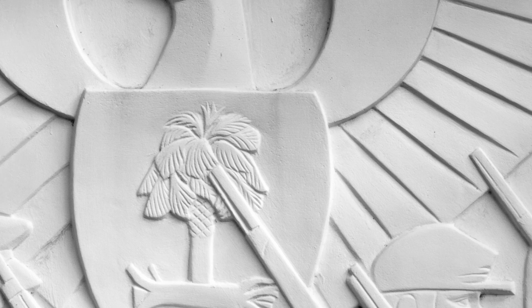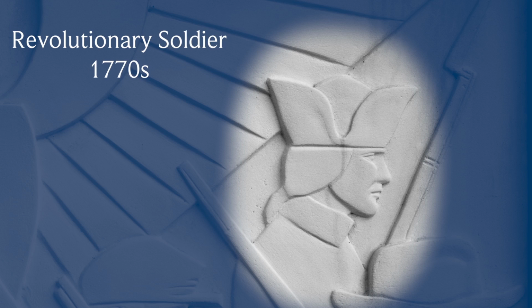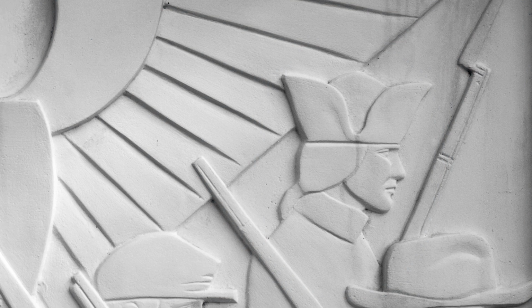Directly across from him, on the upper right side of the panel, is a Revolutionary soldier. With his hair tied back in the traditional fashion of the late 1770s beneath a tricorn hat, he points his bayoneted long rifle ahead of him toward his unseen battlefield.